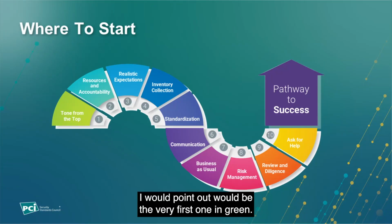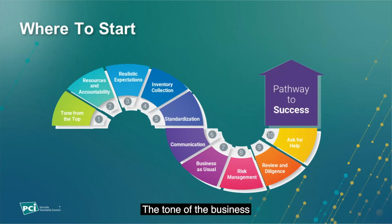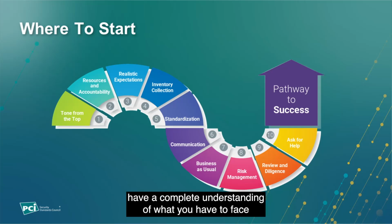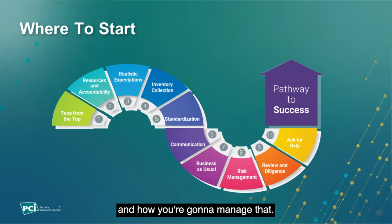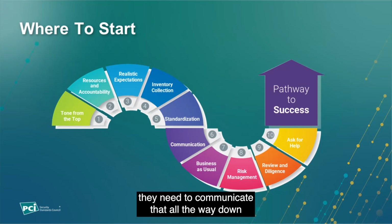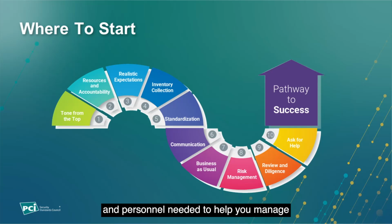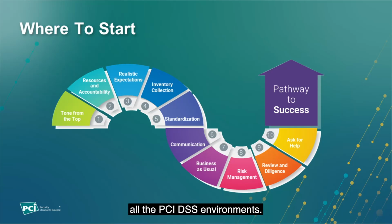Most importantly, I would point out the very first one in green: the tone of the business needs to come from your leadership. So you have to communicate your PCI DSS gaps, areas of opportunity, and your goals with your leaders, so the top leaders of the company have a complete understanding of what you have to face and how you're going to manage that. And then most importantly, they need to communicate that all the way down to the rest of the business. And that sets the tone, as we say, which then helps you get the resources and personnel needed to help you manage all the PCI DSS environments.